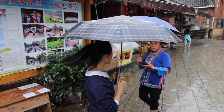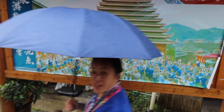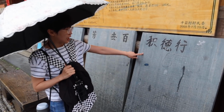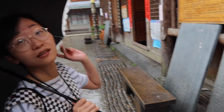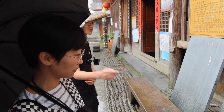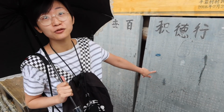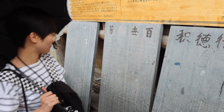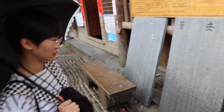Wow, yeah. Wow, that's Kirk in that picture. See him standing by the door? That's Kirk in the middle with the white shirt. See these names? They're all people who donate for this village. Yeah. 5 yuan, 10 yuan, not too much. Just a little bit of money. 100 yuan. Oh wow, okay. You get your name in the plaque with 100 yuan? That's interesting.